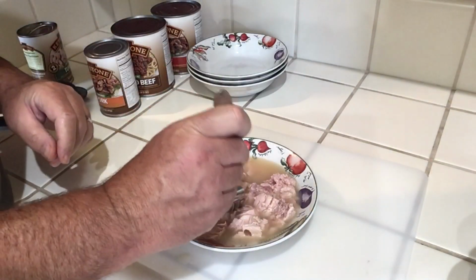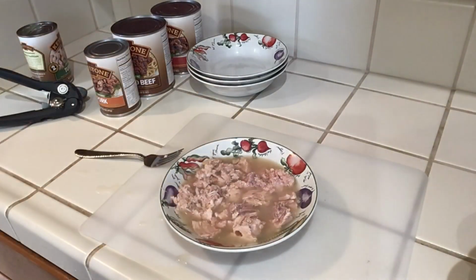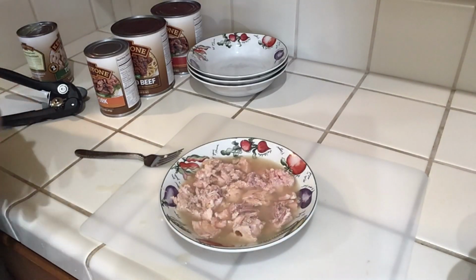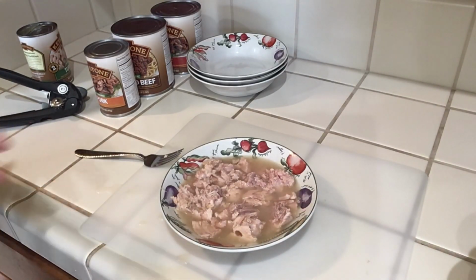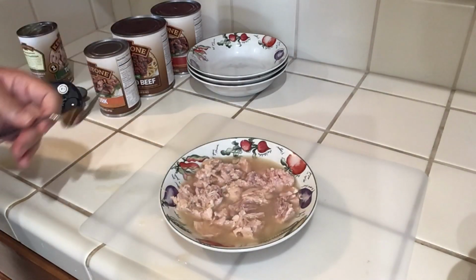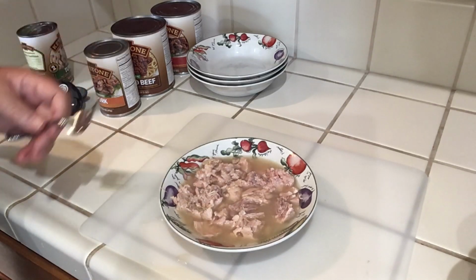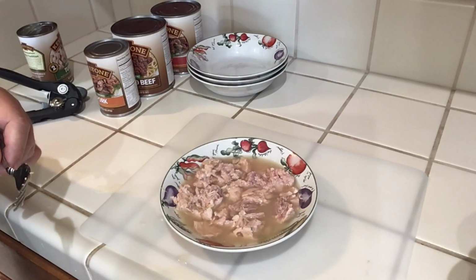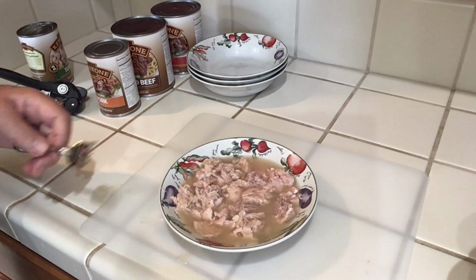I'm going to take a little taste here. This is fully cooked. It has a good clean turkey meat flavor. It doesn't have that weird tuna type flavor that sometimes you get with canned turkey. And I'm going to save these as I open them up and just do some meal prepping later on tonight or tomorrow. So this will probably turn into creamed turkey over mashed potatoes, something like that.